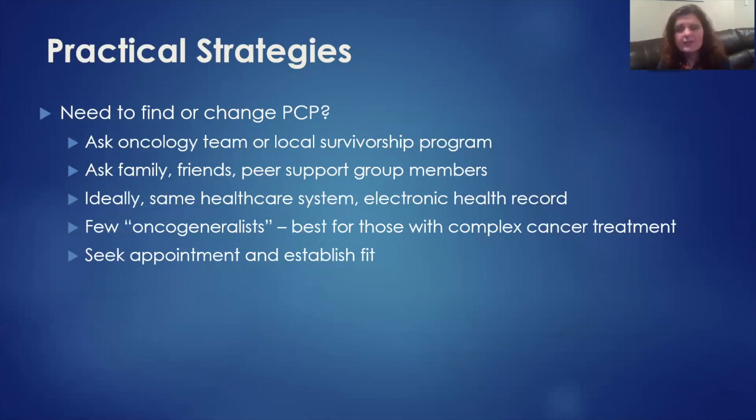And you don't necessarily even need to go there for an appointment. It might be that you call them and you ask them, who do you typically work with in your area in primary care? And they will let you know. The other piece obviously is asking family, friends, and also peer support group members, who are the primary care providers that they use? Do they understand cancer care? And would they think that they would be good primary care providers for you?